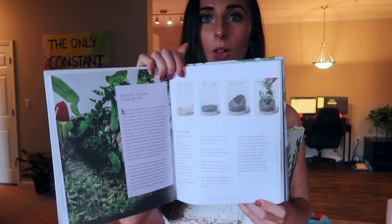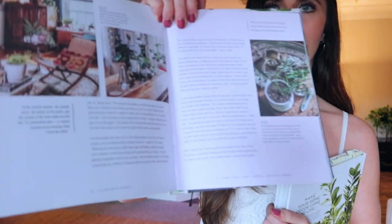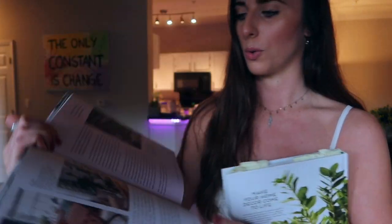This book talks about a lot of really cool stuff, like how to make your own terrarium and stuff like that. So just really, really helpful information for you to have. And like I said, I love the pictures in it. Really, really cool. This book has been the most helpful book, and it's called Houseplants.